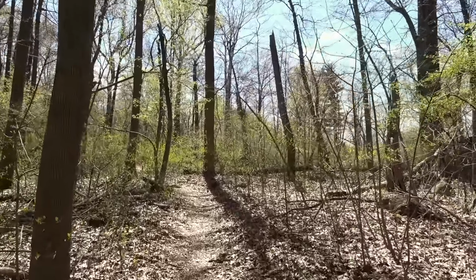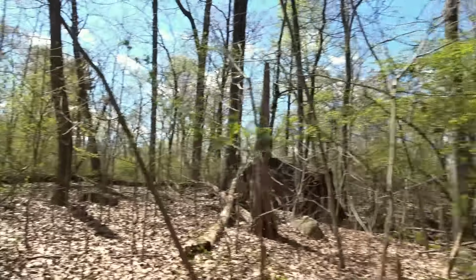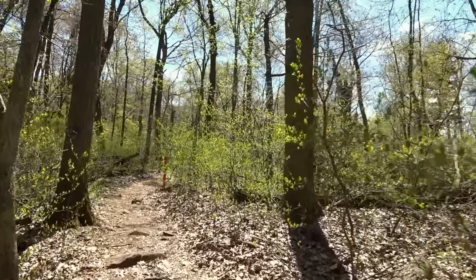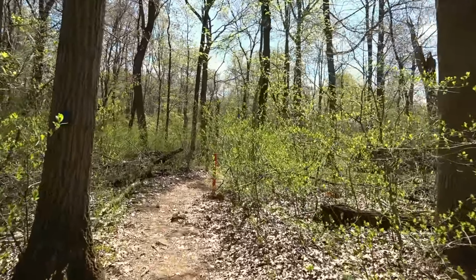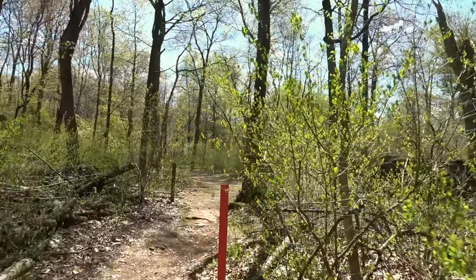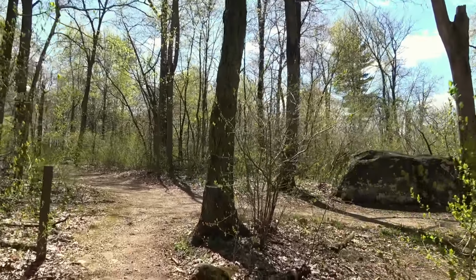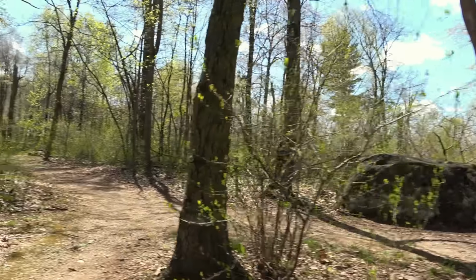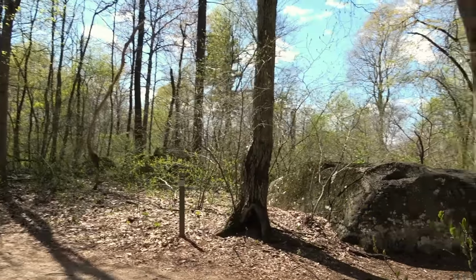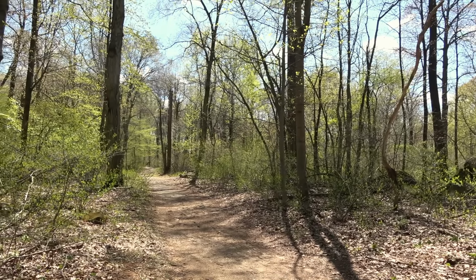Oh yep, here's a trail junction. There's a big one. At least I think it's a trail junction. I have to pull out my map though to see. I haven't really planned it out beyond here. Oh, this is trail number 10. That way, or that way.